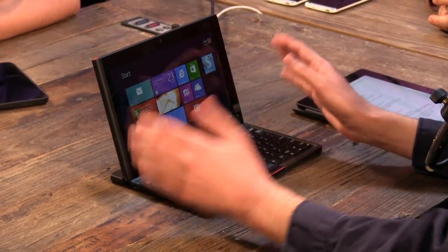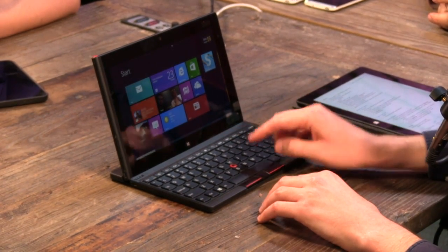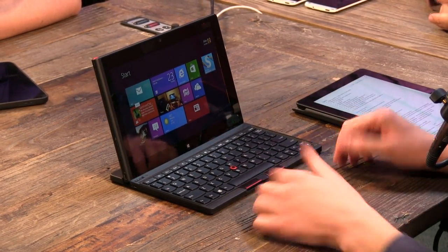Right. The keyboard dock has no trackpad. It's only got the nub, except it's not your regular ThinkPad nub, which is more like a little joystick. This is an optical thing, so it's kind of like a trackball in that sense, how it works. Oh, that's horrible. I actually like it. But you do like it. I do. But that's an important point.